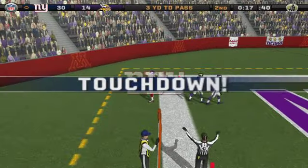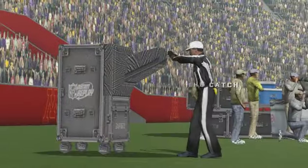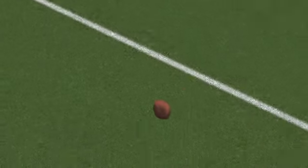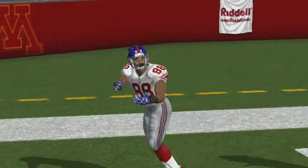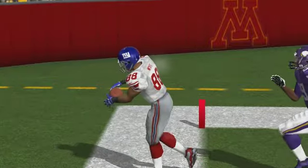Makes the catch. And it appears this one is going to be looked at. Yeah, and because it's in the last 2 minutes, that call came down from the replay booth. Now, it looks like he came down with it. The official will have to decide, though. And, John, what do you think? Was he in bounds? I think he was, but remember, to reverse it, the referee has to have clear visual evidence.